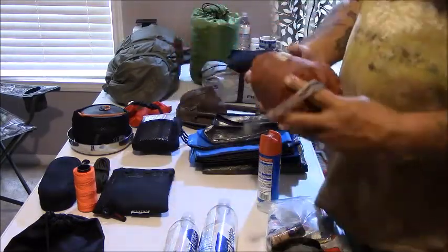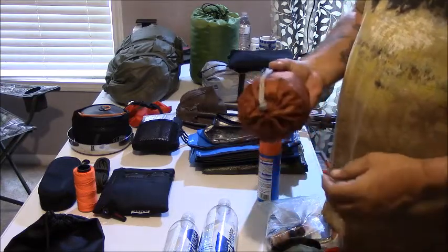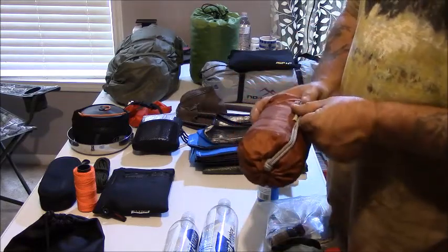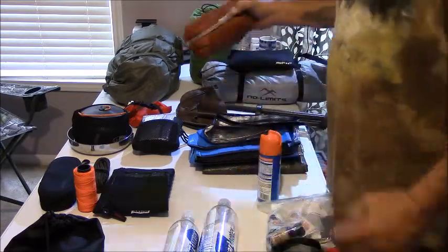In here is an inflatable pillow. It's just in a Magellan bag. It may be a Magellan pillow, I don't know. I'm sure this came from Academy too, but it's just one of those little air inflatable pillows. When I do a video showing the tent and all the stuff set up in it, then I'll show this.